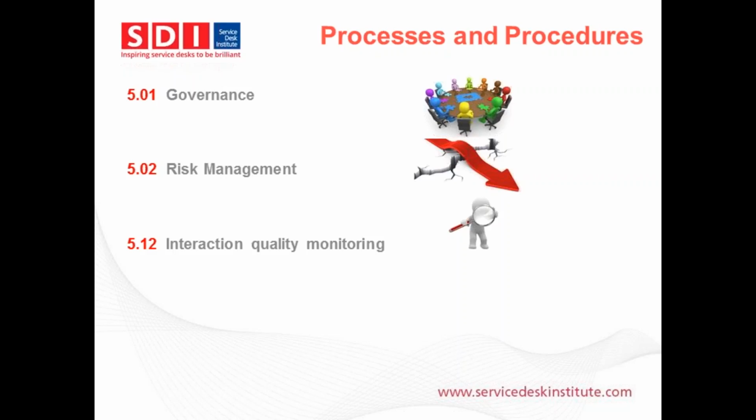Yeah, I think that's key. So one of the things that our benchmarking research is revealing over the last 10 years really is the huge amount of communication channels we now have, and making sure all of those are monitored. Yeah, because we need different skills, etc., for the different channels. Okay, and then 5.22, which is approval.